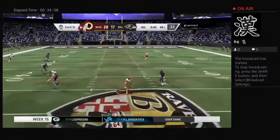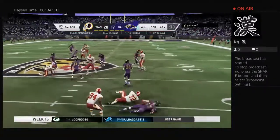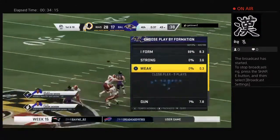On 2nd and 10, Haskins. And he coughed it up, and it's picked up by the Ravens. And the possession is theirs at their own 43-yard line.